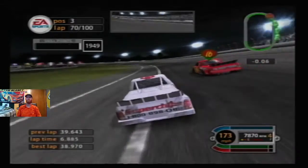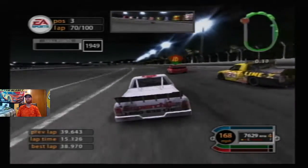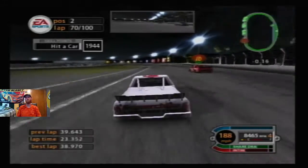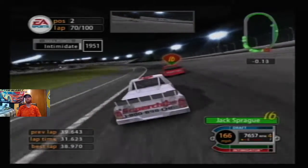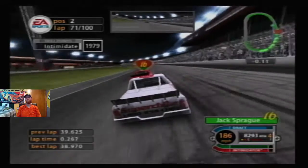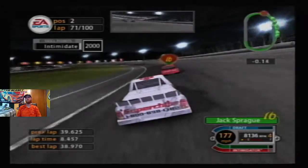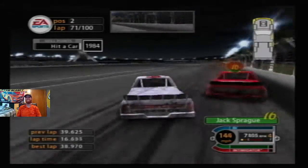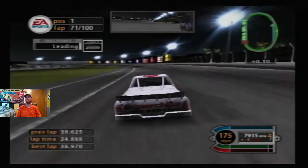Oh, more contact into the corner. Quaffle battles back on the high side. Side by side for second down the back straightaway. Quaffle's got that extra drafting help right now with Sprague. Oh, Edwards into the left rear. That slowed him down. Oh, man, Sprague checked up. Oh, now he gets loose. Contact. And here comes Bobby Hamilton Sr. out of nowhere up the middle as Edwards has the lead.